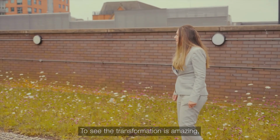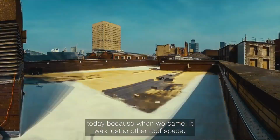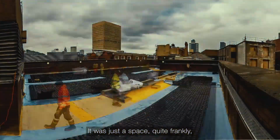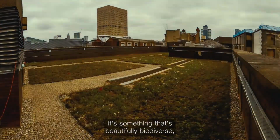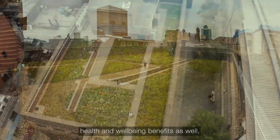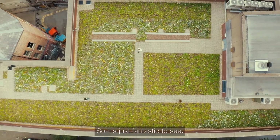To see the transformation is amazing today, because when we came it was just another roof space. It was just very grey, not a lot there. It was just a space, quite frankly. But now when you go up today and you see the transformation, it's no longer a space, it's a place. You know, it's something that's beautifully biodiverse. It's something where people can go and enjoy the health and well-being benefits as well that blue-green infrastructure provides. So it's just fantastic to see.